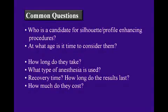As far as recovery time is concerned, virtually all of these things, it's about a week. For example, rhinoplasty, I put a splint on. In a week, you come by, we take the splint off, and lo and behold, 75–80% of the result is present. Now, the remaining 20–25% of that result takes a number of months to finally materialize, but most people see quite a bit of result within that 1 week.